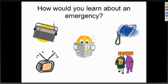Well, let's go on now and say, how would we learn about an emergency? And I know I just talked a little bit about that earlier, but I didn't mention the reverse 911 system. You see that there's a phone on this slide. Some communities, and you can find this out by calling your local fire department or police department, have what they call a reverse 911 emergency warning system. Now, when you dial 911, you're dialing your phone or your cell phone, and you're reaching out to an emergency dispatcher to report an emergency. How a reverse system works is they call you.